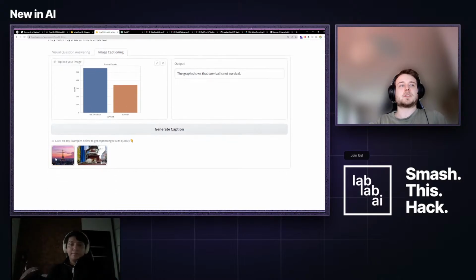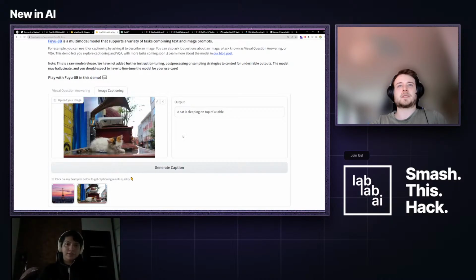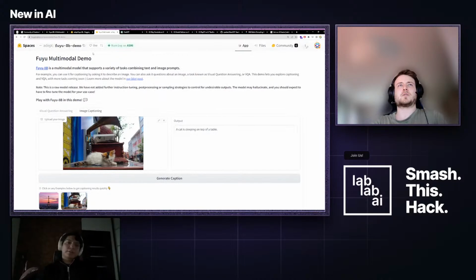Nice. Let's see what else is here. Eiffel Tower is lit up at night. Yeah, also pretty good. And cat is sleeping on top of a table. Yeah, so also correct. So yeah, you can use this model really for a lot of different things: agents, visual question answering, image captioning. Very cool overall.